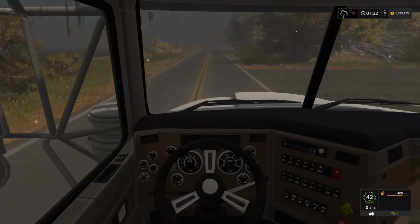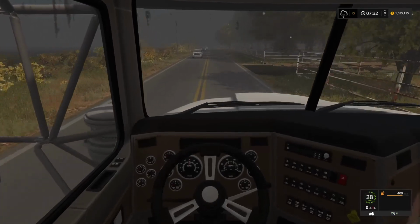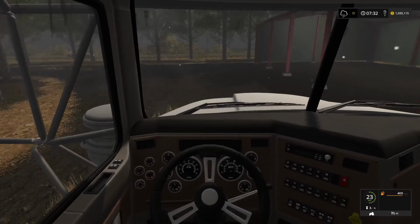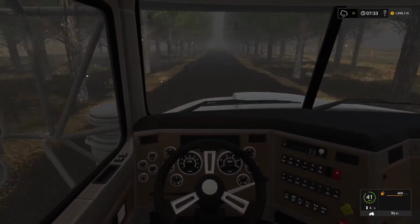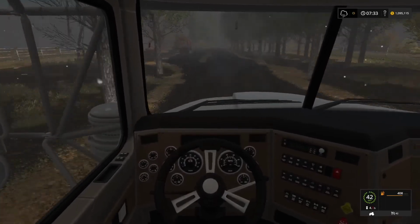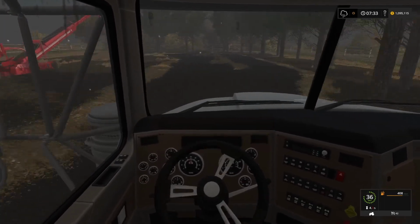We're almost at our logging plant. Here we go. So let's get hooked up to our trailer. And we're going to tip in the mill pond this time, because we haven't done that yet.